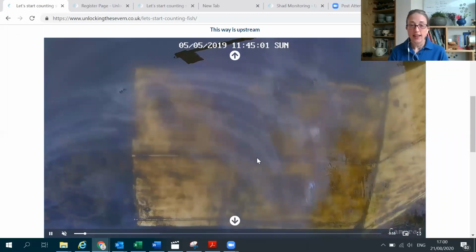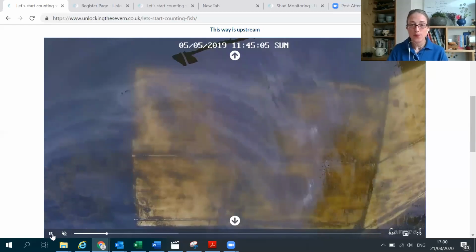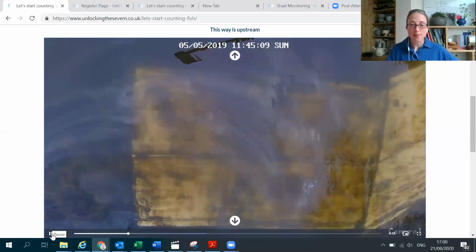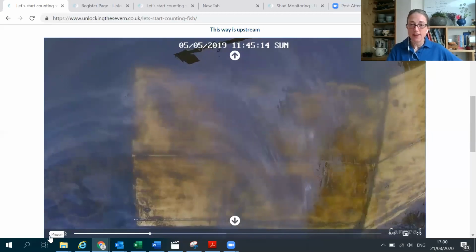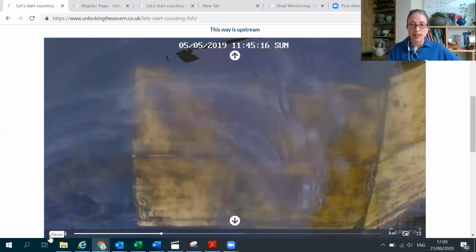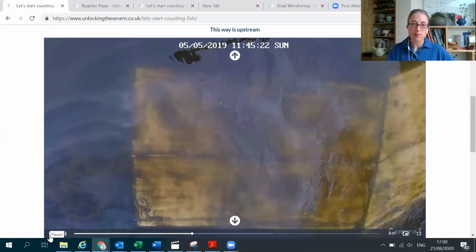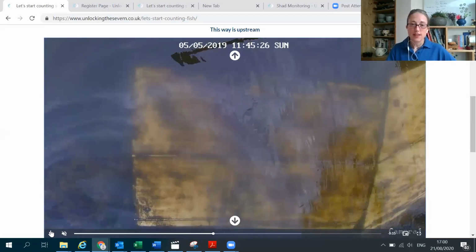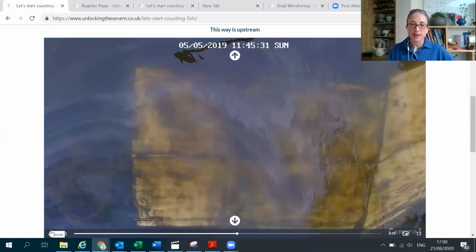So this board, you can see, is a lot dirtier than the one we saw before. And I've got a feeling that it must be a time when there aren't many shad around. I'm not feeling lucky for this count, but it's quite a nice, mindful thing to do. So even if you don't get any shad in your video, hopefully you'll enjoy just spending a minute, only a minute each video, just to focus on something and enjoy the water passing over the weir.